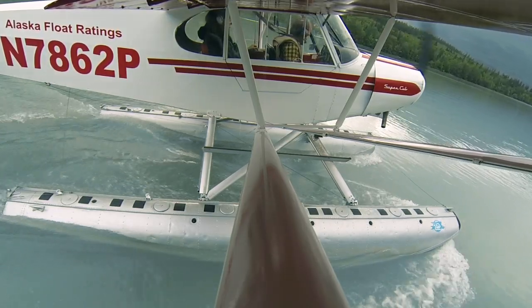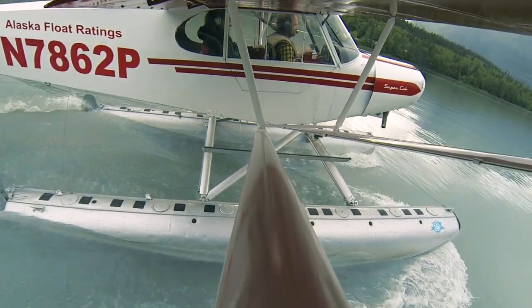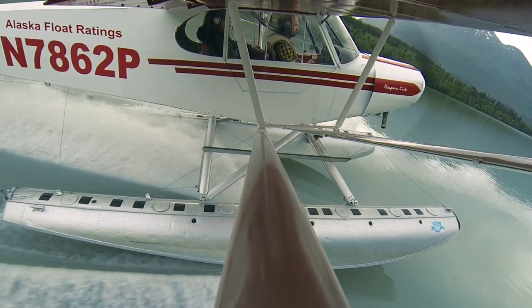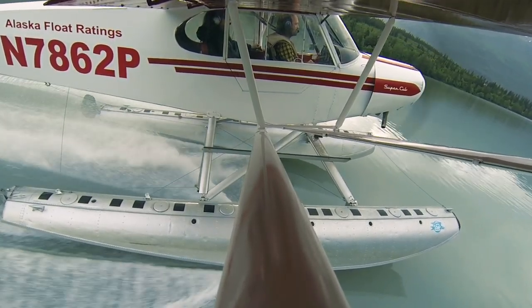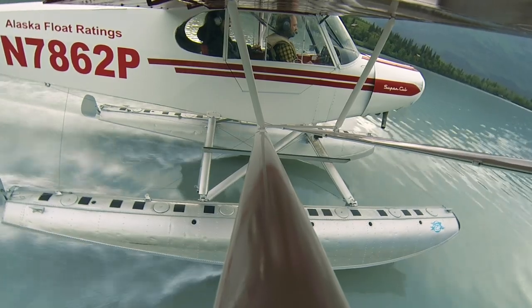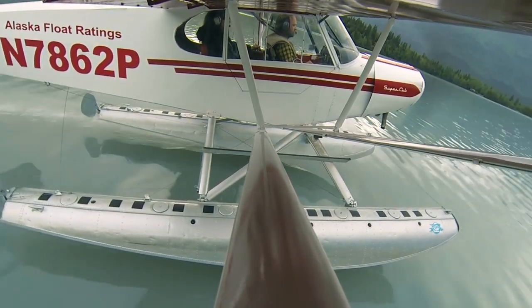Next up is the high speed or step taxi. To do this, first raise up the water rudders, add full power while keeping the stick all the way back. Once you get up on the step, you can neutralize the stick and reduce your power a little. Here, the float plane's weight is supported by both hydrodynamic and aerodynamic lift. And if you want to take off, full power, fine-tune your attitude until the plane is ready to fly.